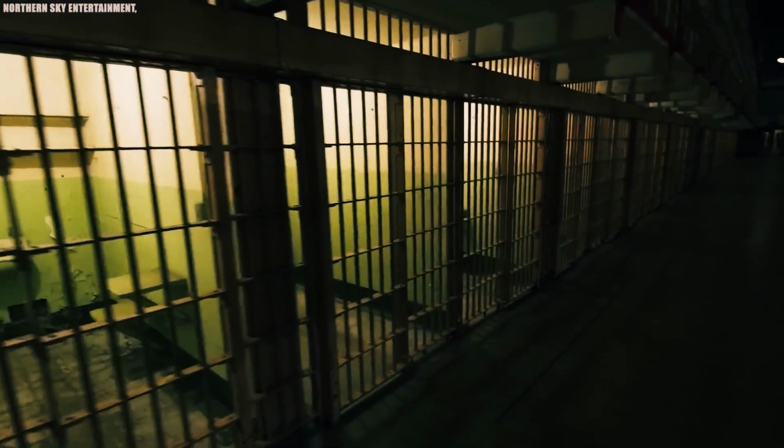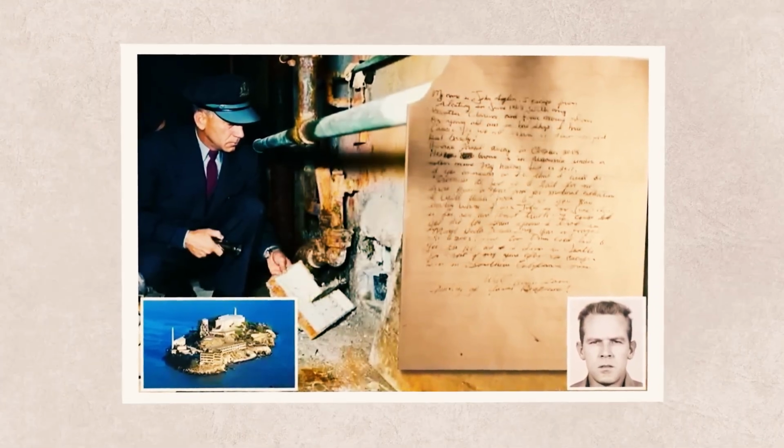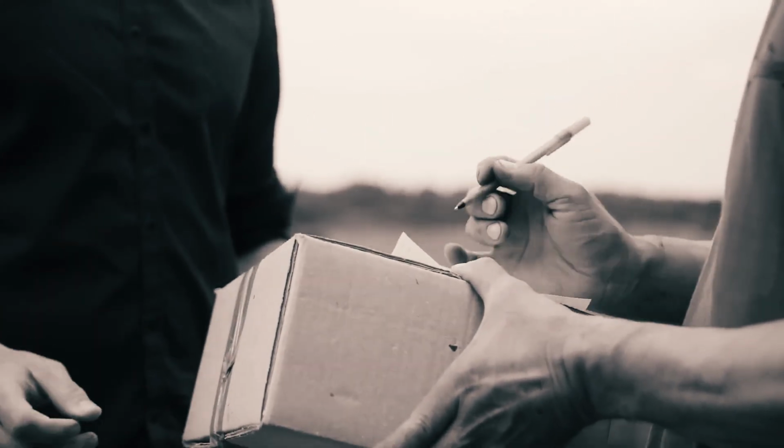From the very first year after the breakout, new claims kept surfacing. Family members of John and Clarence Anglin said they received holiday cards signed by the brothers. Some even swore they got phone calls. The man's mother reportedly got a bouquet of flowers delivered to her every Mother's Day, year after year, with no note and no known sender.